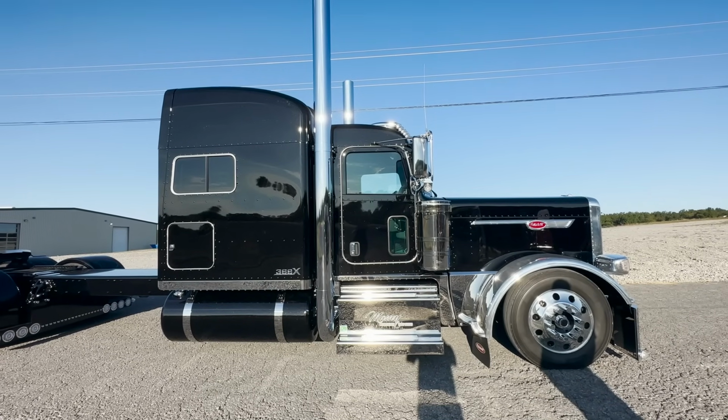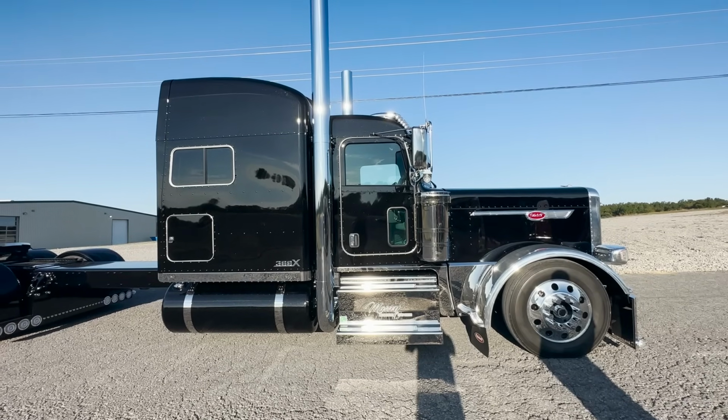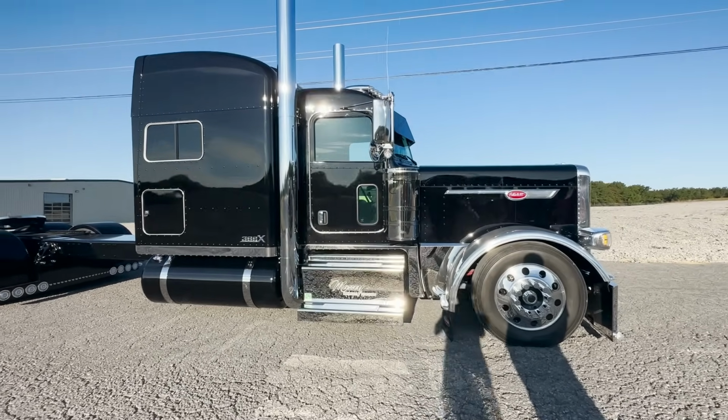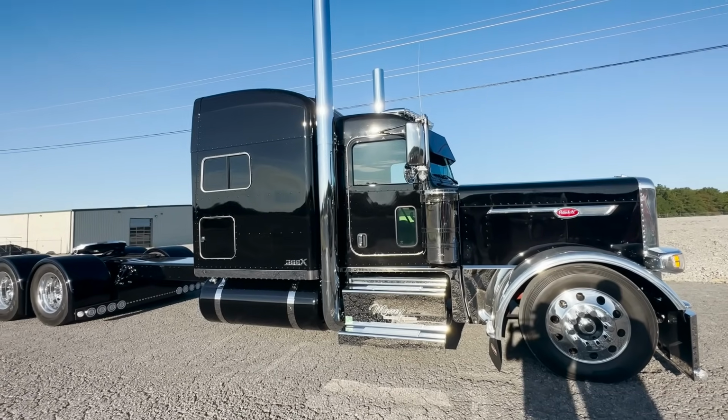So we changed the cabin sleeper panels out to 12 gauge stainless cabin sleeper panels, along with the 12 gauge smooth stainless boxes on it, which look awesome. They do look pretty freaking sweet. We scooted the tanks way up too.